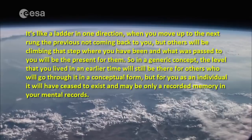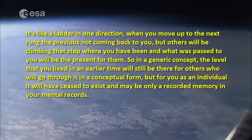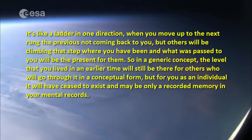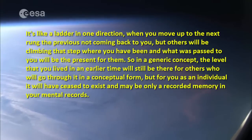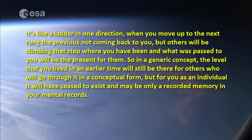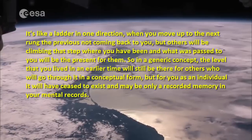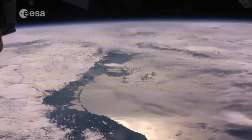It's like a ladder in one direction. When you move up to the next rung, the previous one does not come back to you, but others will be climbing that step where you have been, and what was past to you will be the present for them. So in a generic concept, the level that you lived in an earlier time will still be there for others who will go through it in a conceptual form, but for you as an individual it will have ceased to exist and may be only a recorded memory in your mental records.